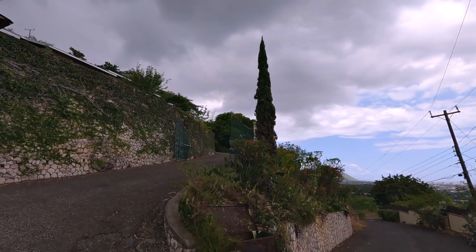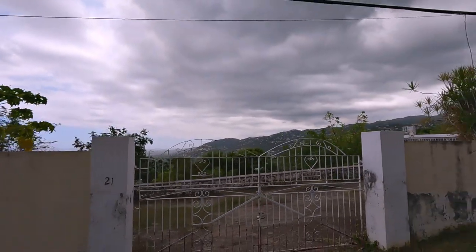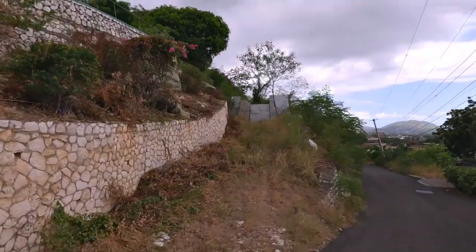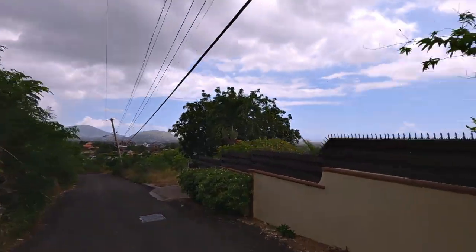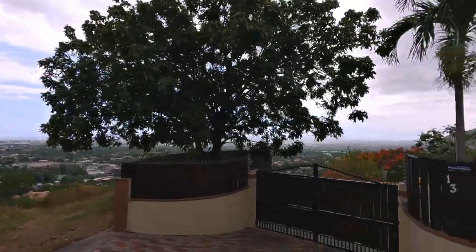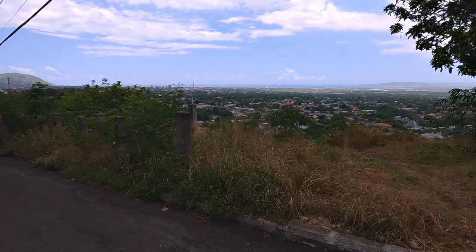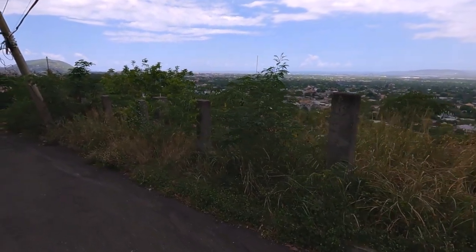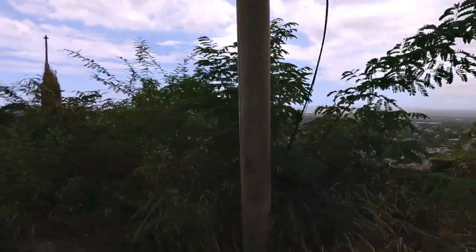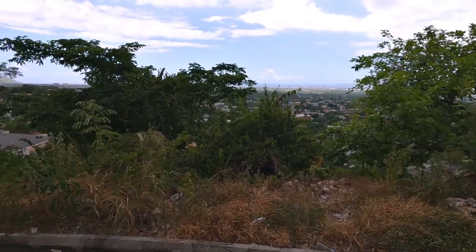Boy, that's a road there. You better be ready to have some horsepower to get up. Oh, they've got a carport right there. Okay. I hear some music down in there. Jamaicans love their music. There's no doubt about that. Wow. Enjoy the glimpse when you can, people. Just enjoy the glimpse.